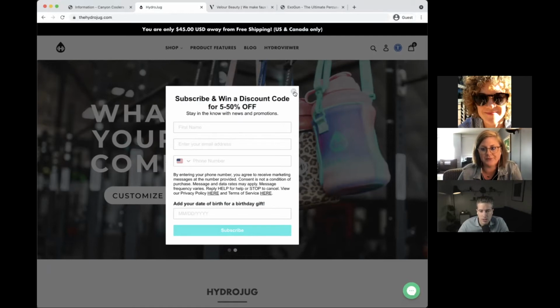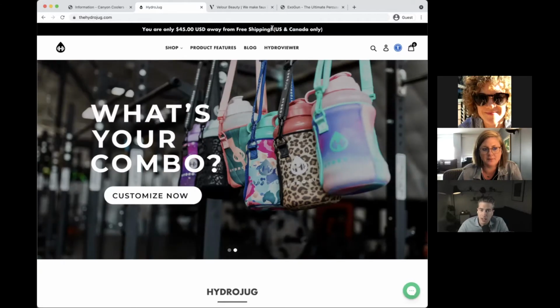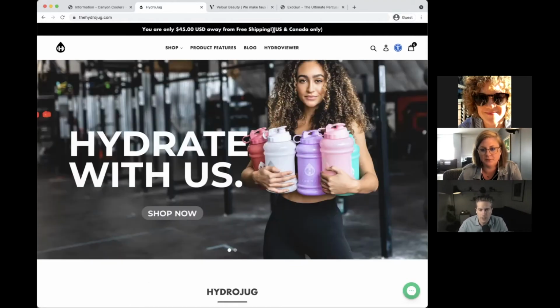Now, looking at this, they have you're only $45 away from free shipping. I think that's valid. It's great that you're telling people that you can unlock free shipping with a certain amount. So that's always really helpful to see. And I think that serves as well as just saying free shipping, because people don't expect to get it for nothing in most instances. But that's great.